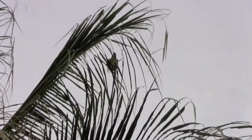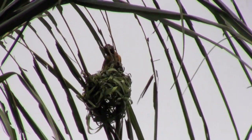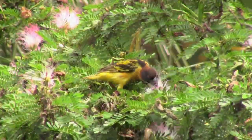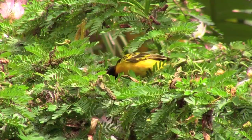Weaver birds build elaborate nests high up in trees out in the open. Usually they build them in colonies. This tree actually has 4 or 5 nests being built in it. Here is a better look at the colorful male of the weaver bird as it's foraging for food.